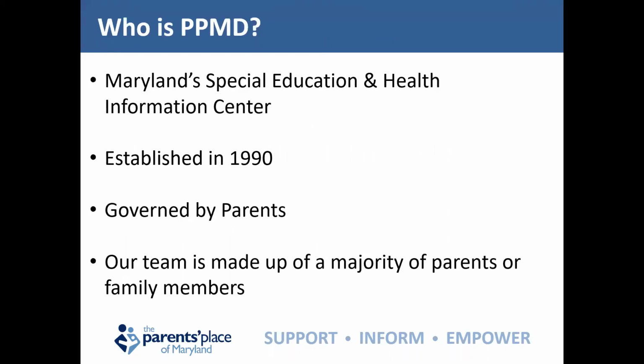A little bit more about us. We are Maryland's Special Education and Health Information Center. We were established in 1990, and it's twofold. One, the Parents Place of Maryland is a private nonprofit that is governed by a board, and my board is made up of more than 51% parents of children with disabilities and special health care needs.